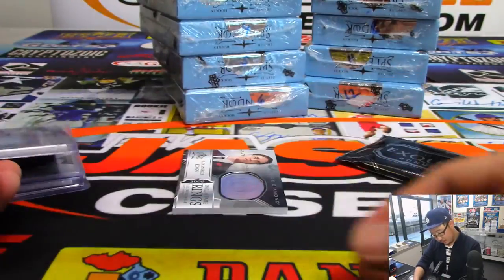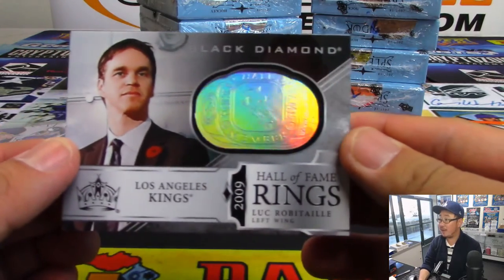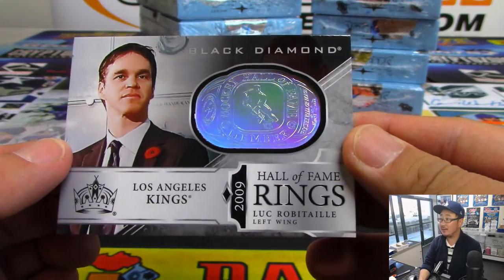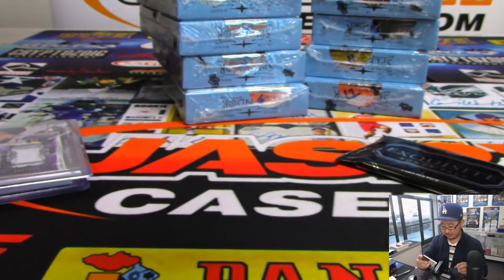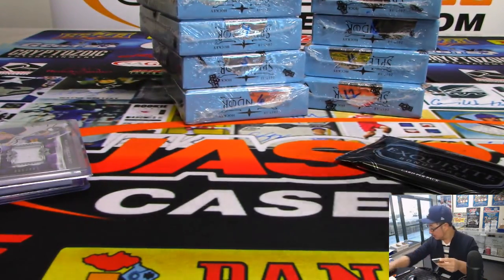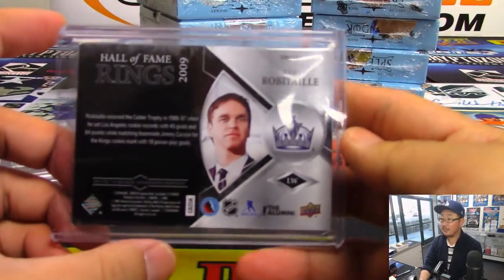And King Me. Los Angeles Kings 2009 Hall of Fame rings, Luke Robitaille. Nice, Luke Robitaille. And that, again, is for the Kings. That one's in the last spot, Mojo spot.